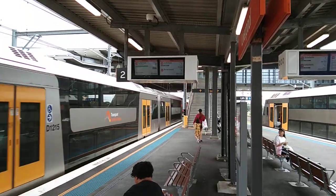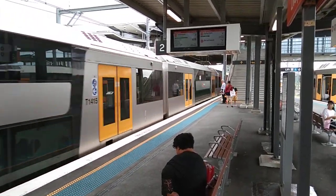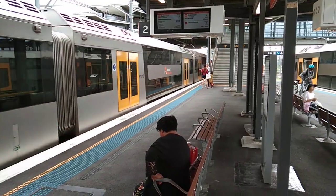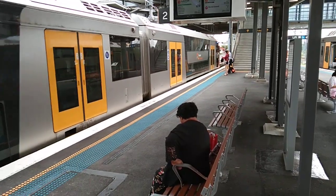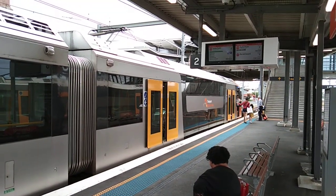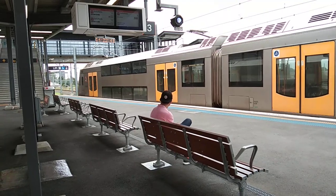B15 platform 2. M13, departing platform 3.